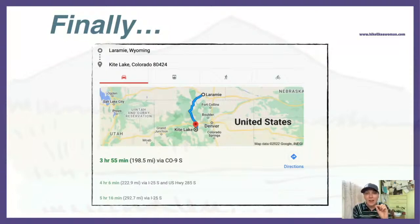I wanted to know how to get to the campground and the trailhead at Kite Lake from Laramie, Wyoming, how long it was going to take, what route we were going to drive. I just did a simple search to figure out, hey, where am I going? How am I going to get there and how long is this going to take me? And that's an often neglected part of route planning. I can't tell you how many times I've gotten lost on the way to a trailhead thinking that I knew the way to get there, and that's just not the case. So knowing how to get to the trailhead is a super important part of your route plan.